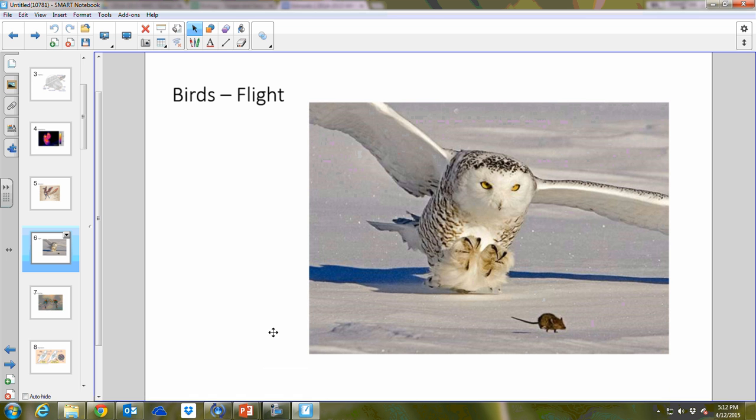Because of flight, birds have developed many different specialized adaptations. They have very efficient internal systems. They have aerodynamic bodies that allow them to go through the air without much resistance. They also have feathers, of course, and wings, and their wings contain very hollow bones, which give them less weight and allow them to get off the ground better. And they have very strong chest muscles, which allow them to propel themselves through the air.